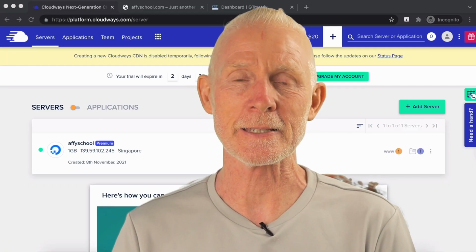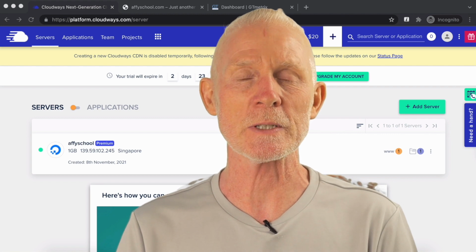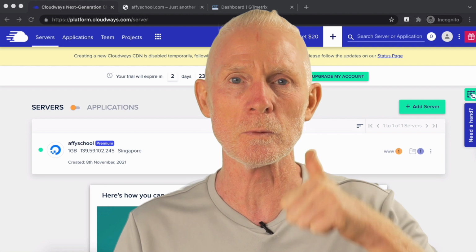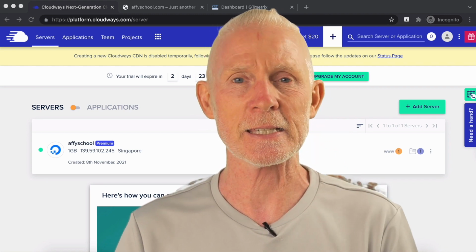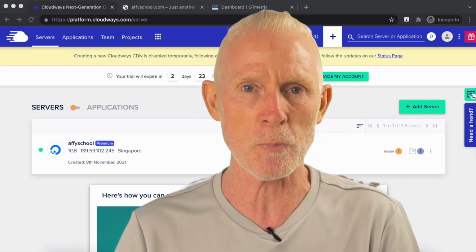Wow, getting exciting, isn't it? We've got everything set up now, the basic infrastructure. What we need to do now is set up the bits and pieces inside Cloudways to make it all work and switch on, including getting the HTTP SSL up and running. That means it's a secure site, gets the little padlock. Very, very important. Let's do it.